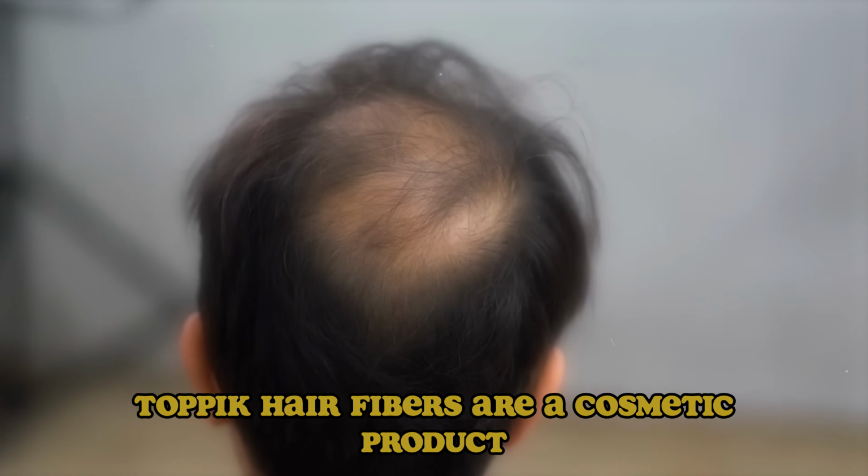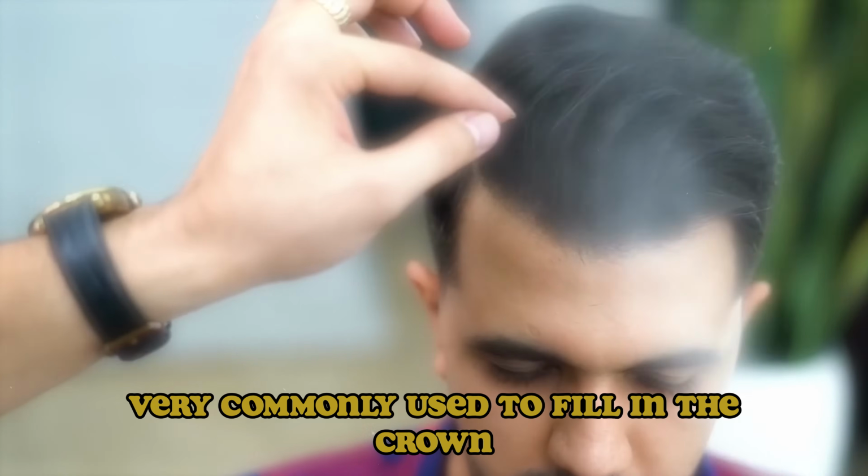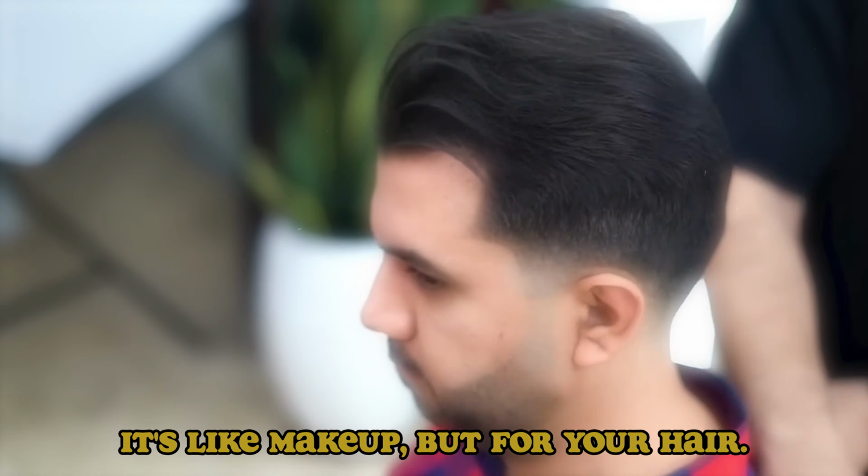But firstly, what are hair fibers? Toppik hair fibers are a cosmetic product designed to thicken and conceal thinning hair, very commonly used to fill in the crown or create a better hairline. You get the point, it's like makeup but for your hair.